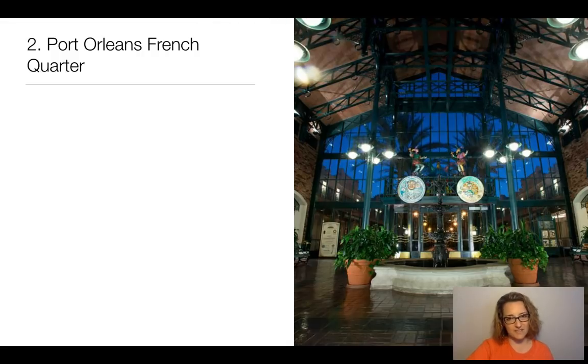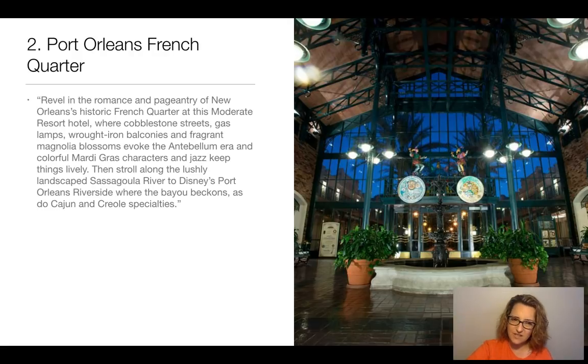Number 2 on my list of moderate resorts is Port Orleans French Quarter, which is the sister resort to Riverside. Disney describes it, they say, revel in the romance and pageantry of New Orleans' historic French Quarter at this moderate resort hotel, where cobblestone streets, gas lamps, wrought iron balconies, and fragrant magnolia blossoms evoke the antebellum era, and colorful Mardi Gras characters and jazz keep things lively. Then stroll along the lushly landscaped Sassagoula River to Disney's Port Orleans Riverside, where the bayou beckons, as do Cajun and Creole specialties.